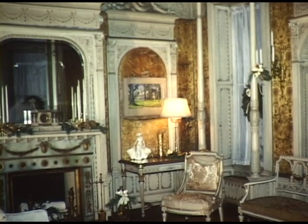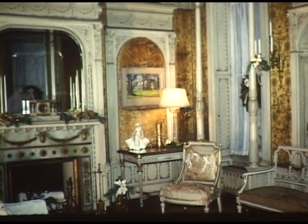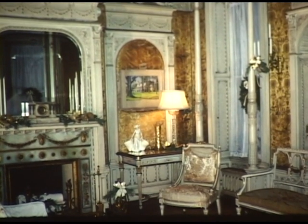This is a white and gold room. It was a reception room. Up until recent years, it had no electricity in it. You can see all the candles and the sconces and the chandelier as well.